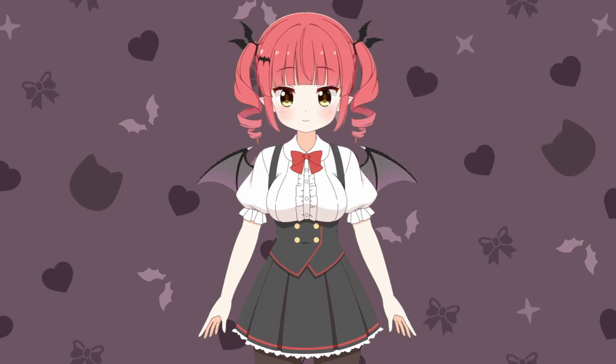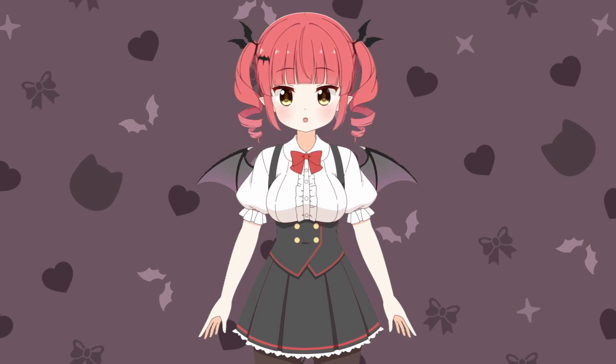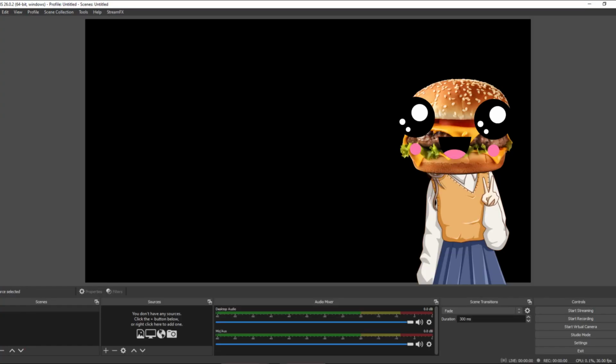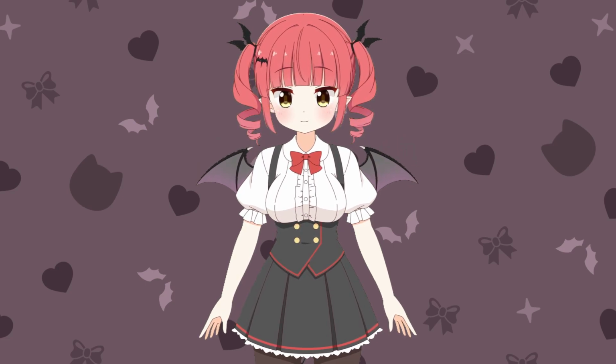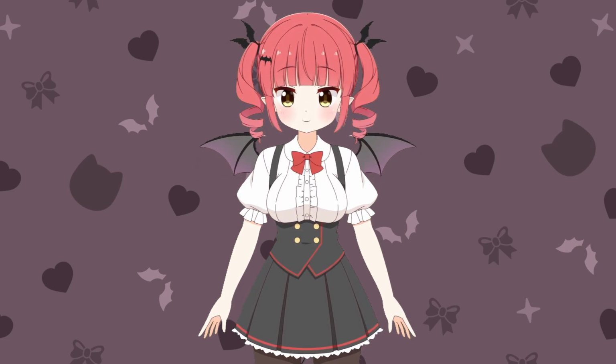As for the actual setup, all you need to get started is game capture for the model, game capture for the game you want to play, and a mic so that the stream can hear you. This is really all you need to get started on your first stream, but it's pretty basic. Let's add some more personality and flair.